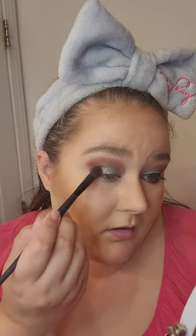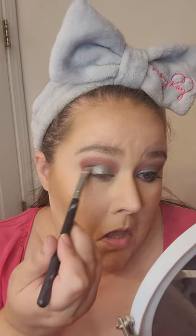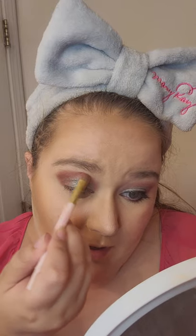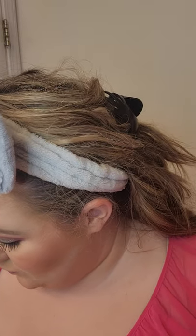So this, and I'm just kind of blending this around a little bit. And then I'm just taking this brush that I did this silver with, just kind of blending that silver back out a little bit. And then I'm going to take this lighter color and just kind of blend right here. And don't be afraid to, if you mix them a little bit, that's okay. Sorry, I'm just showing y'all. Just my mirror, you can't even see me. Anyway, so you want to blend that out.